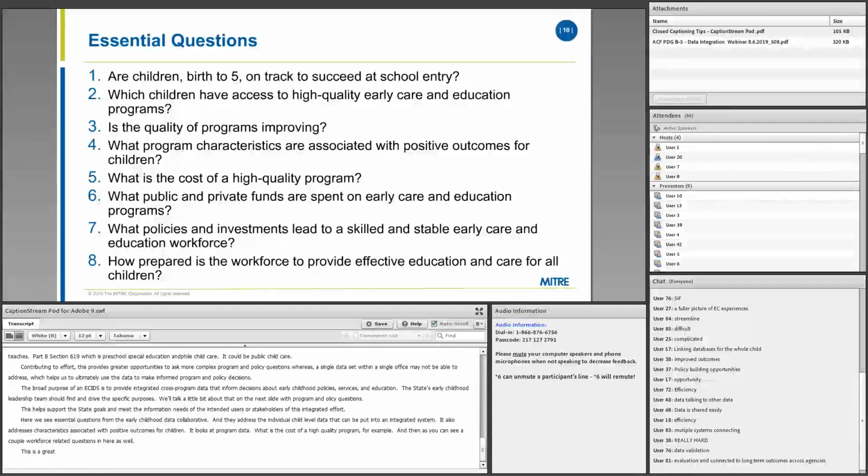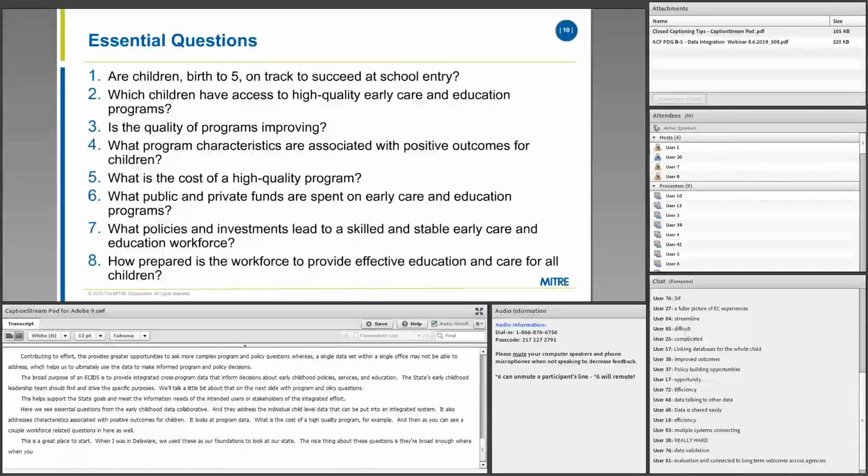When I was in Delaware, we used these as our foundation to look at our efforts within our state. And the nice thing about these questions is they're broad enough that when you share them with your stakeholders or your counterparts in other agencies, everybody can see these questions and identify how they're able to contribute to the integrated effort.